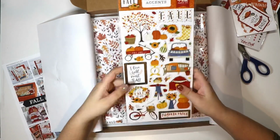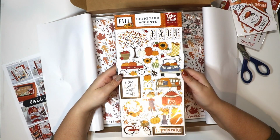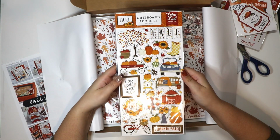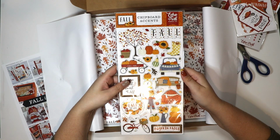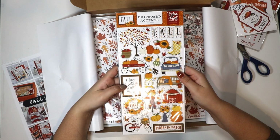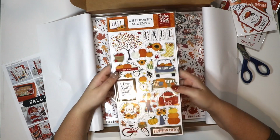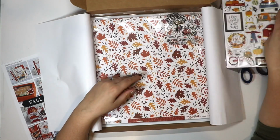And then we have some chipboard accents. I love chipboard. They look so cute on things. I like to use them on the front of cards or albums, things like that. So I love fall most of all. Happy fall, y'all. Pumpkin patch, fresh pumpkins, just some really cute fall things.